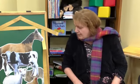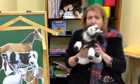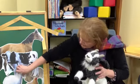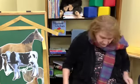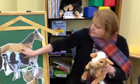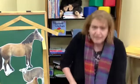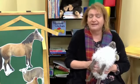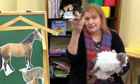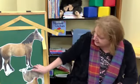He got to his house and he looked at all the animals and he took them and he said, goodbye, goat. And he took the goat back out to the barn. And he said, goodbye, cow. And he took the cow back out to the barn. And he said, goodbye, sheep. And what does the sheep say? Bah. What does the goat say? Meh. And what does the cow say? Boo. I forgot to say those. Yeah. And put the sheep back in the barn.